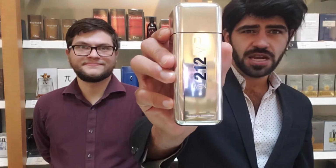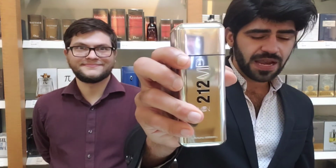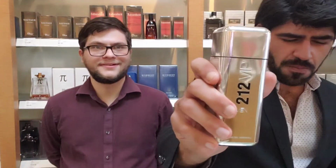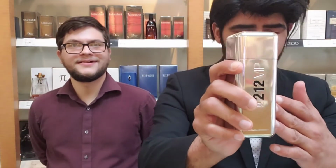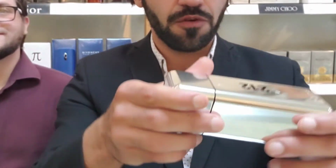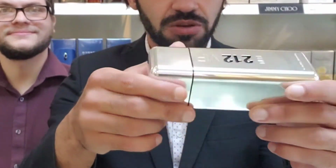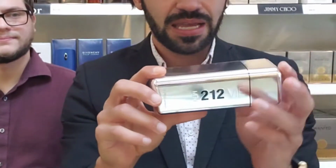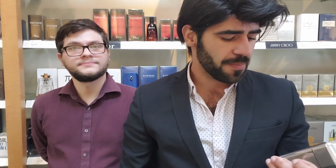It is a very brilliant scent, one of my personal favorites. This is a long-lasting scent. This comes in a chrome bottle with a very nice VIP etched into the bottle with like the 212 logo. Like the predecessor before, the top is magnetic, so it gives you that nice luxury feel. To me, this is a great scent. It's one of my personal favorites.